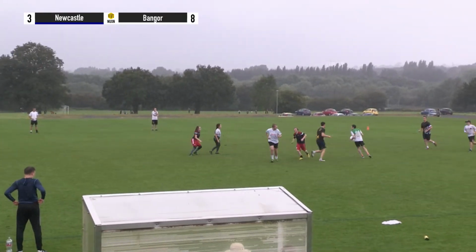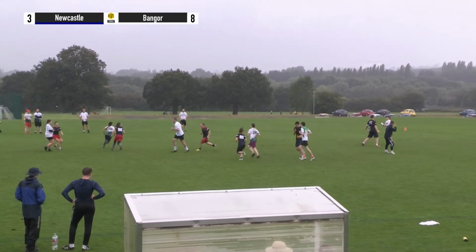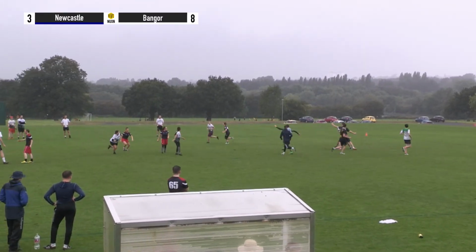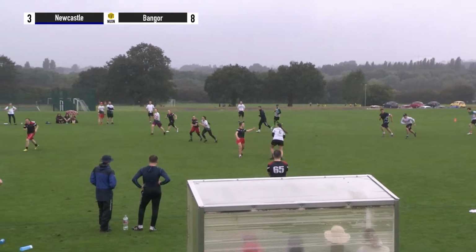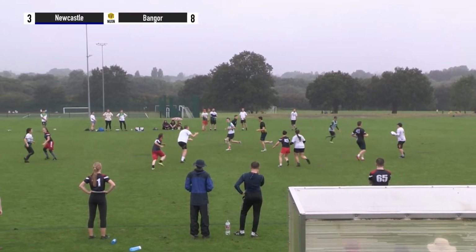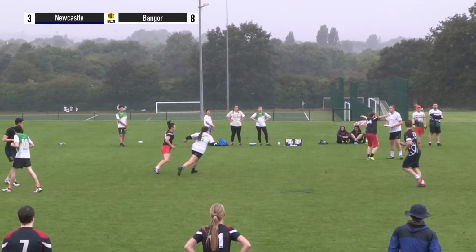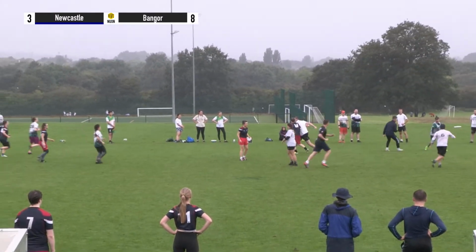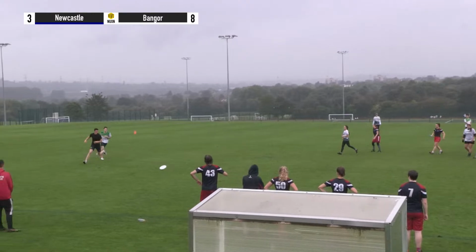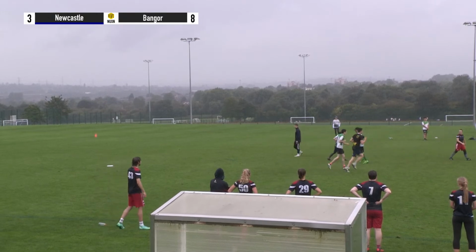But hammer over the top is successful. As Bangor struggling to advance the disc against this Newcastle match defense, but another hammer finds the mark. Swing to the far side. Newcastle continuing to apply pressure with their match defense. IO forehand does not find the mark, and Newcastle find themselves on offense once again.